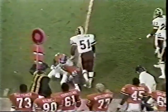2nd and 13. Elway looking, almost caught by Mobley. He got one hand on it. Monty Coleman was covering him.